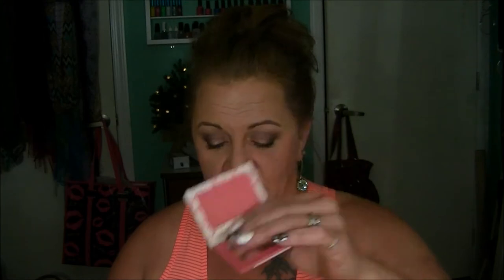So, this one is Swiss Dot, and it is the token coral of the bunch. Beautiful. And like I said, I'm going to have a swatch video where I show you swatches of all these, okay? This one is Argyle. And this is just the token baby doll pink or bubblegum pink. Okay, and this one is called, I think I've shown you this one. This is the one that I had previously, but I might as well show you it.